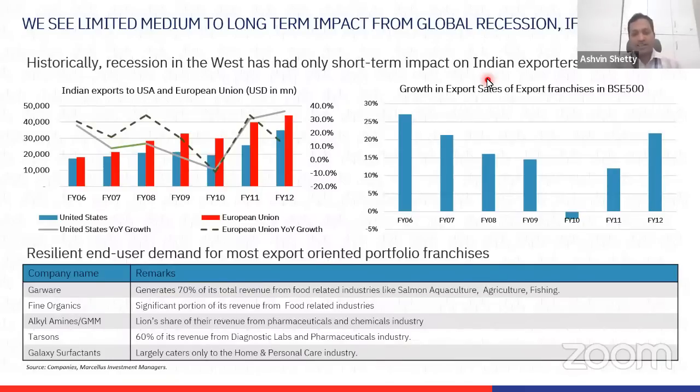Having said that, talk about the recession has been going on for the last one year or so. Barring Europe, in the USA the demand still remains very, very strong. Looking at the commentary as well as the actual performance of portfolio companies, we're not seeing any signs of slowing down of demand, particularly in the USA, which is the biggest export geography for the portfolio companies. So net, we think that the road ahead looks quite stable, and we remain sanguine about the prospects of the portfolio companies in the coming quarters.